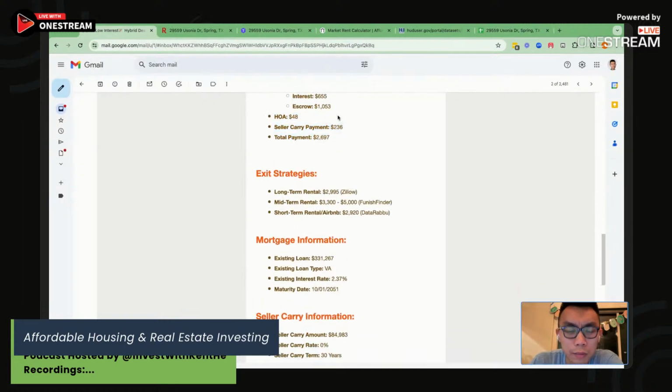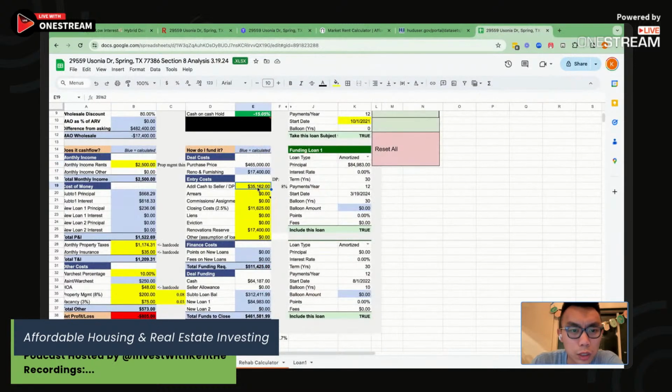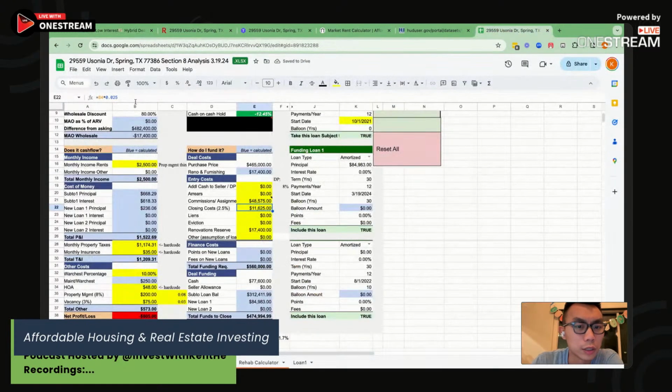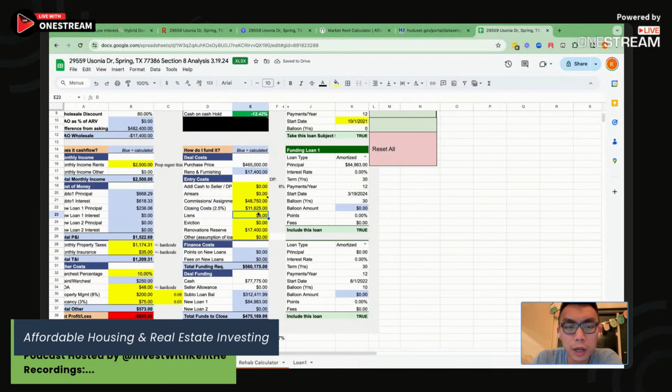Now, let's see what other details do we have here. So we do a complete analysis. Where's the entry fee amount? Entry fee is $48,750 plus closing costs. So I'm going to do equals 48,575. I mean 48,750. Sorry. 48,750. Closing costs at 2.5%. I might lower that to 2%. Doesn't really matter. But at the end of the day, the cash on cash return is not working because of the negative cash flow number.